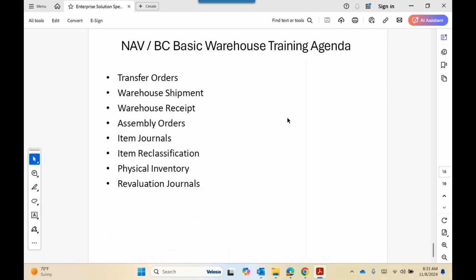This is about basic warehouse. You have some transfer orders. If you have multiple locations, sometimes you may need to transfer inventory from one location to another location. It is your internal transfer. We will handle it through transfer orders. And we have something called warehouse shipment and receipt. If you have big warehouses and you want to send instructions to your warehouse employees, you ship this quantity, you receive this quantity, so we handle that. Assembly is where you have some inventory and you combine the inventory and sell it as a final product, like an assembly item. We can manage that here. Item journal is to handle any loss of items. It can be theft, damaged, expired. Those items you need to take out of the system, so we record them through item journals.